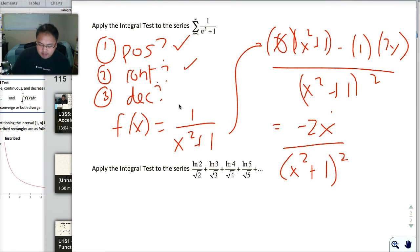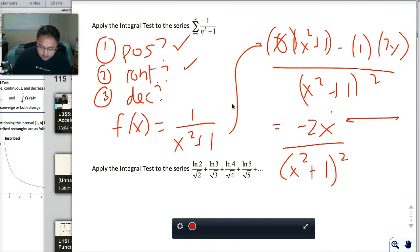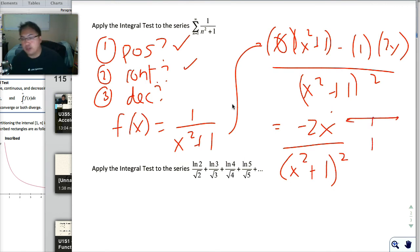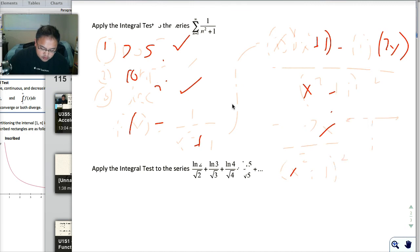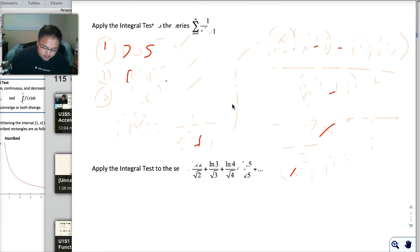And again, think of this as an imaginary number line. I'll try plugging in numbers after 1 and see if it's always negative. Plug in 2, plug in 3, plug in 4. The bottom's always going to be positive, and the numerator is always going to be negative. So that's why, yes, this is decreasing. So all 3 are true, which means, yay, I can use the integral test. Again, if you didn't have time to take notes on this, you could pause this. I'm going to erase it. So now what I'm going to do is apply the integral test.